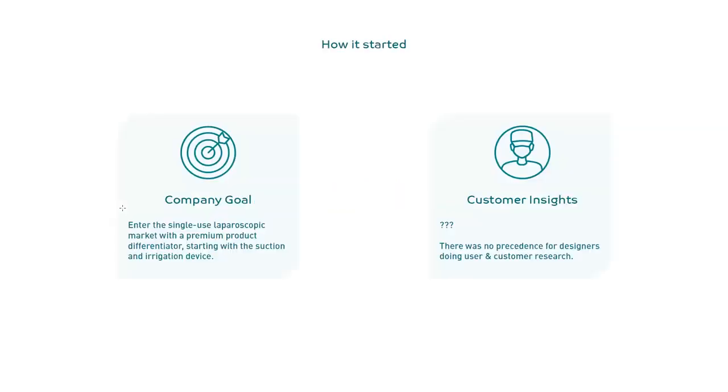So how did we start? Multigate wanted to enter the laparoscopic single-use market. So this was a new to company type project. And they wanted to do that with a premium product offering that would be differentiated from the rest of what was on offer. In terms of customer insights, we didn't start with a lot.